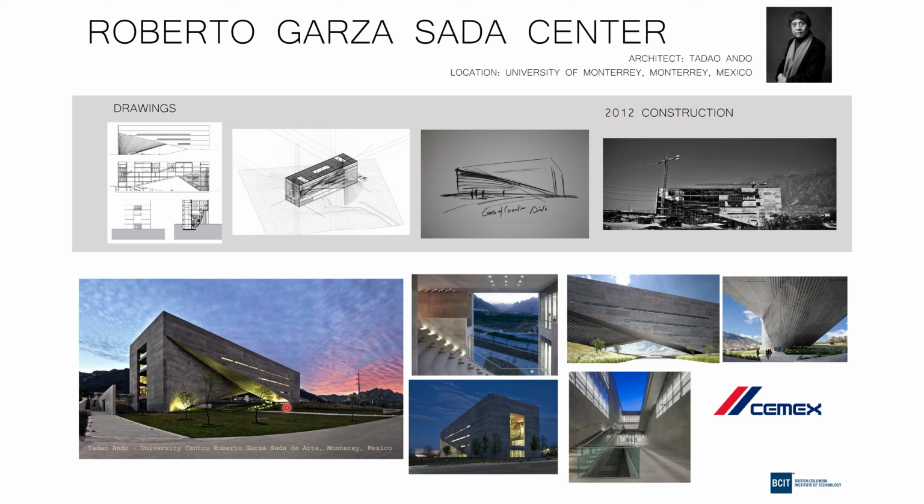Tadao also wanted to make a harmonious structure with its mountainous surroundings, and have the underside of the building create an appearance of a twisted structure. But unlike the Pentagon, this building took a little bit longer, at around 34 months, to complete.